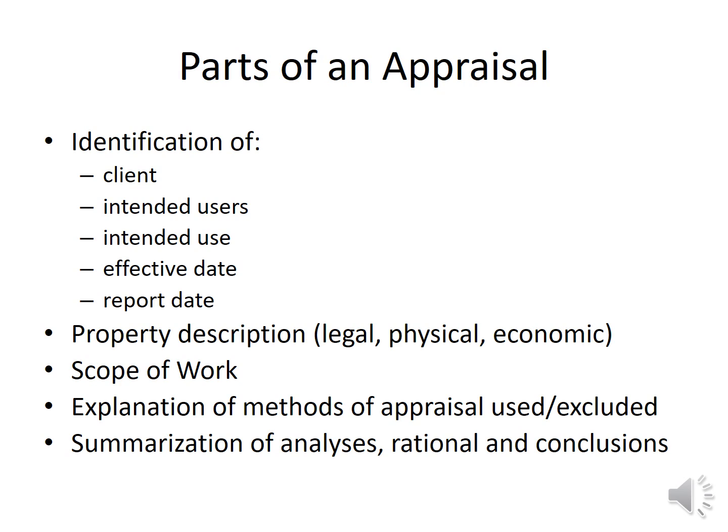That determines which sales you're going to use. Anything that happened after that was not known in the market. So you're not going to use sales that happened after your effective date. The report date is simply, so if you make changes in the report, you update the report date. Obviously a property description. Scope of work is pretty important.